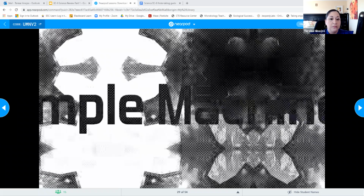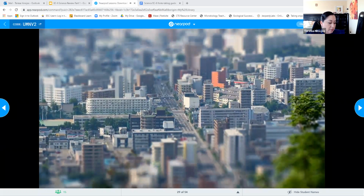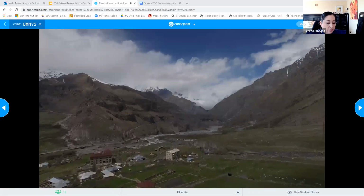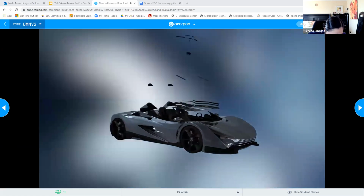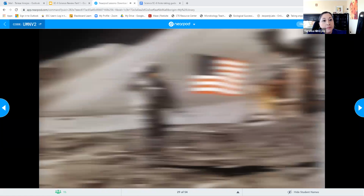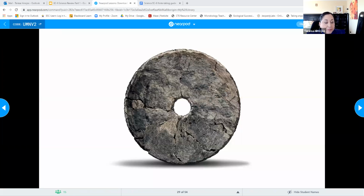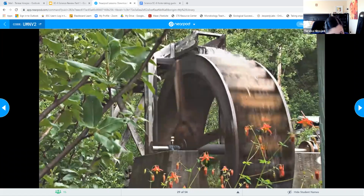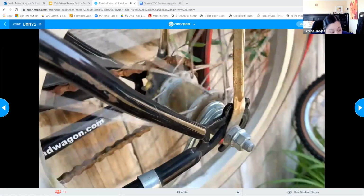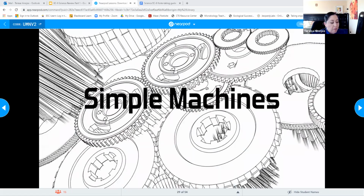Hey kids, in the beginning, everything had a beginning. Think about it. Huge bustling cities started out as little towns with little buildings. We wouldn't have supercars if Carl Benz hadn't built his first motor wagon. And we never would have gone to the moon if someone hadn't invented the wheel. The wheel and axle is an example of a simple machine. And this is what we're going to explore today, simple machines.